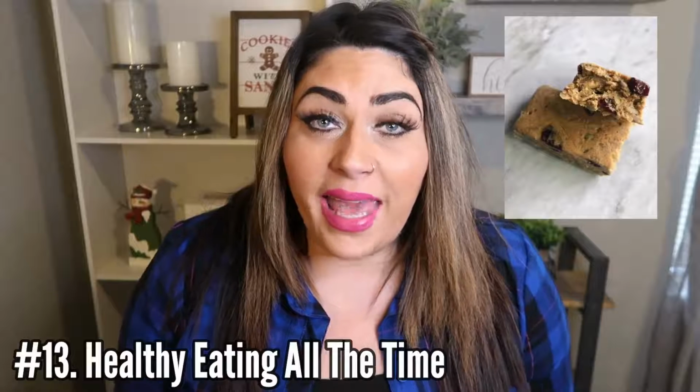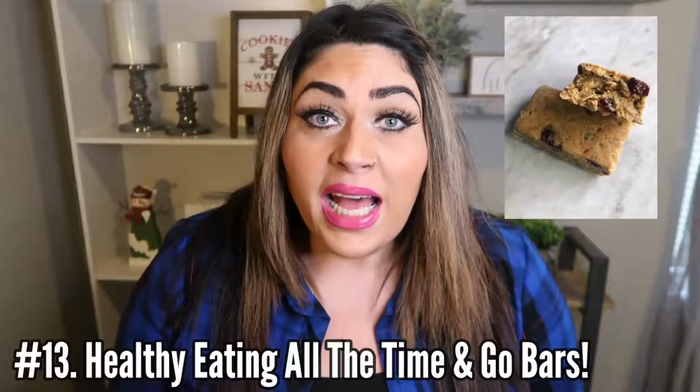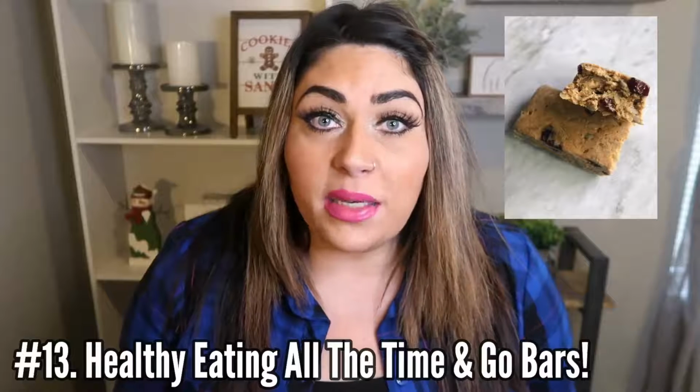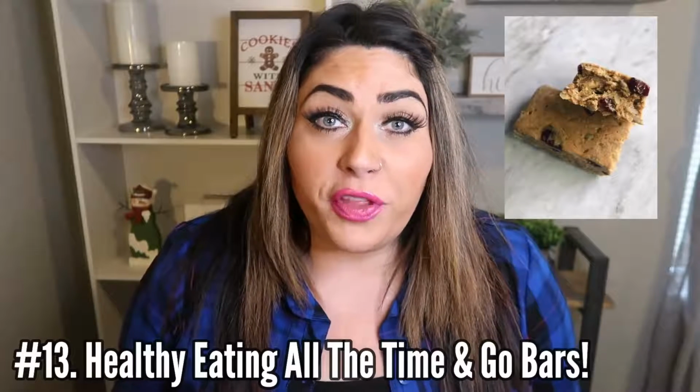Number 13 are the Healthy Eating All the Time Go bars. I'm obsessed with these. Again, these are full of all natural, clean ingredients. Less than 10 ingredients, actually less than 5 ingredients in most of the bars. They're built with almond or peanut butter. There's cranberries in there. There's rich chocolate, sunflower seeds, all the goodness of whole food in these bars.